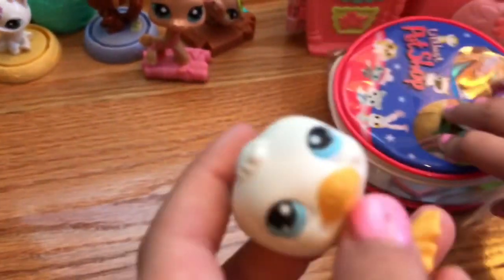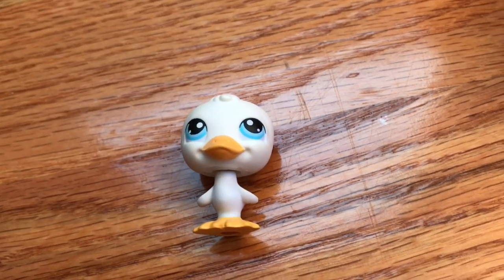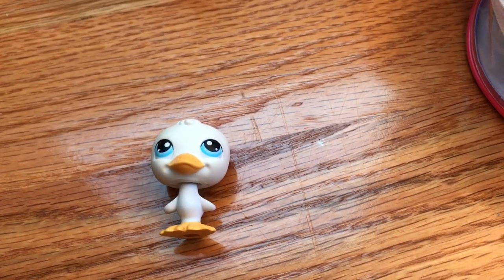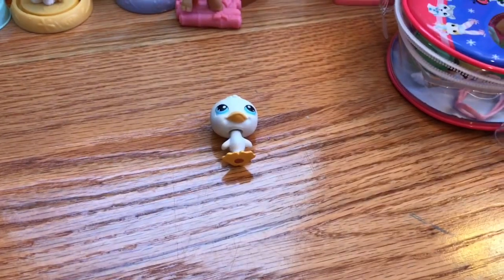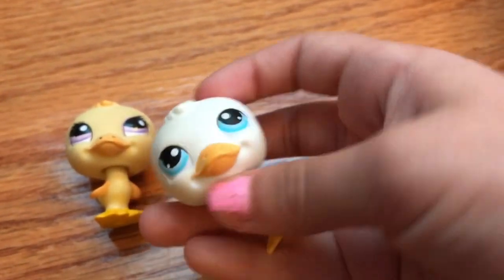Ooh. So first we got this duck. Let's see if I have my duck in here. I'm pretty sure I have my duck in here. Oh yeah. Okay, so this is my first ever. I already have a duck. This is my other duck. This is my new duck. So yeah, it's a white duck.